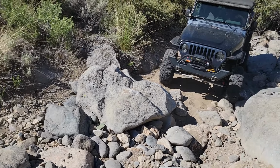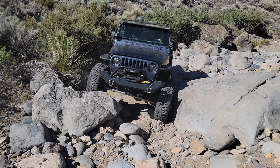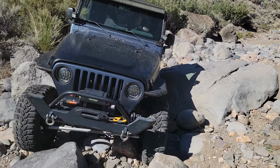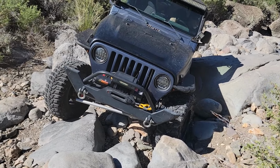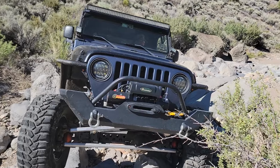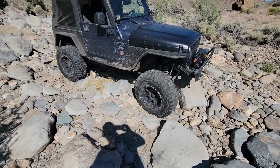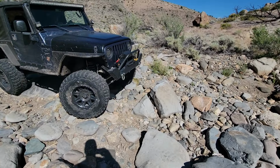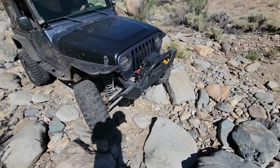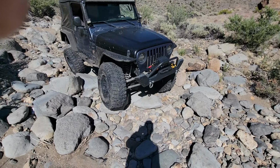Big boulder here to the passenger side. We're gonna try to clear that, but we might get hung up on it. We're not sure yet. Looks good. There you go. Now you want to turn driver. Yeah, that's it. Whoa. Just take it easy. There you go. All right, you pretty much threw it.